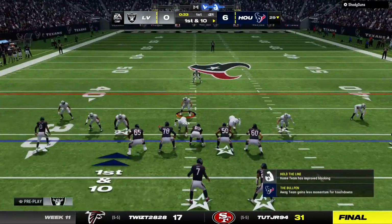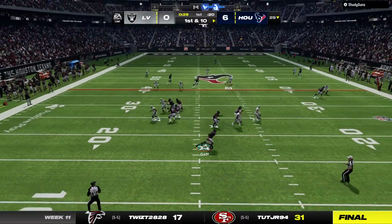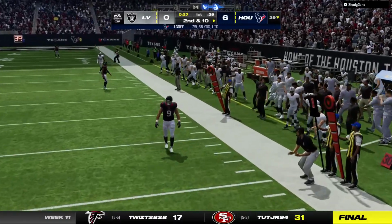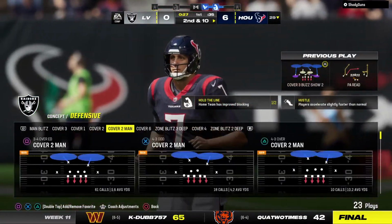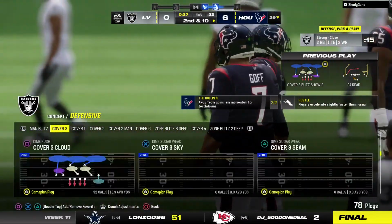Shell. Play action. It's Goff. And he'll toss this one incomplete. Seeing no options, he throws it away. You look at this Raiders defense. In that win last week over the Giants, they were very good.